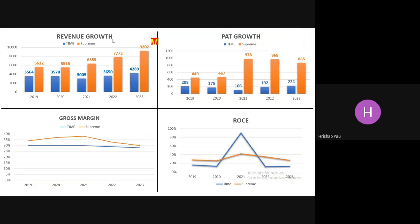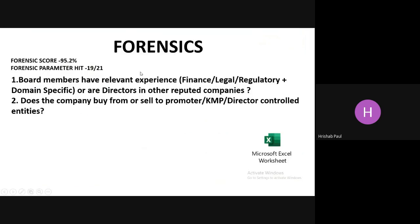Now the gross margin for both the companies, you can see that it is quite decent, more than 30%. Time was very constant, like 30%, and Supreme has also maintained a gross margin of 35%. Now it has come down a little lower. And now for the ROC, you can see that Time at that time had a very good ROC, but Supreme, I think I have made a mistake. Actually, it should have been the ROC of Supreme, and I have made a mistake. I'm sorry for that.